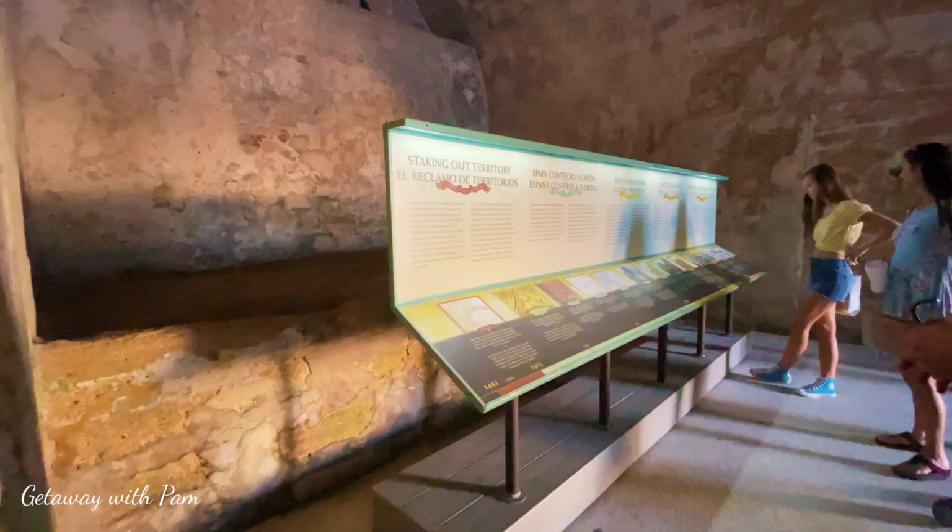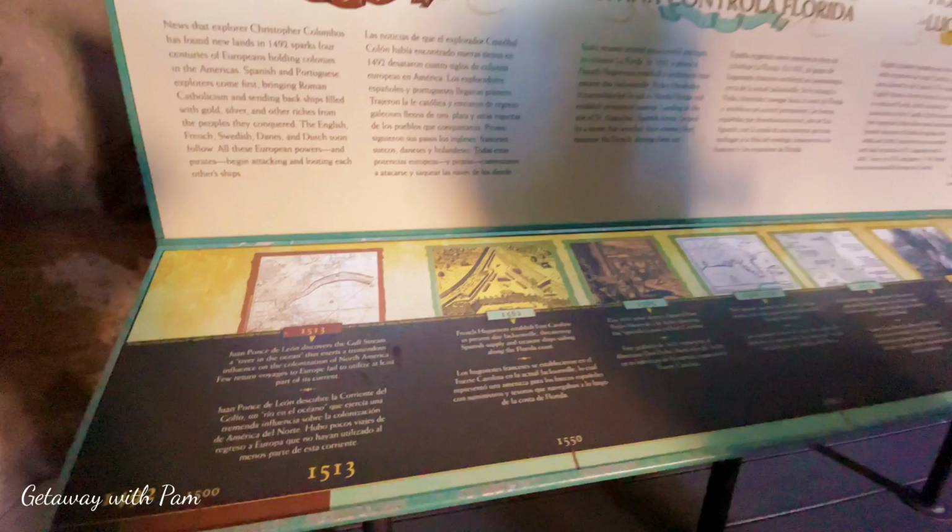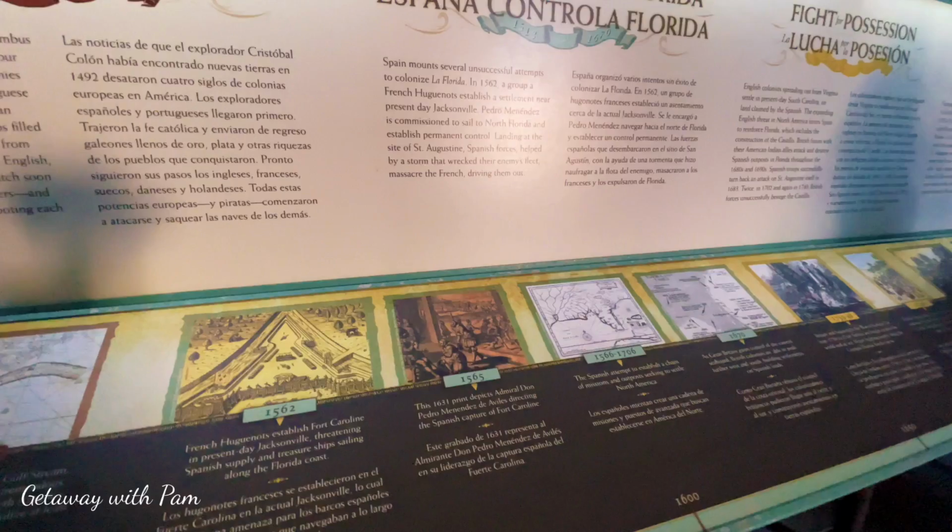Staking out territory. So Spain controls Florida. It was 1513 when Juan Ponce de Leon discovered the Gulf Stream, which is called the River in the Ocean. This exerts tremendous influence on the colonization of North America. Fight for possession and battle for colonies.